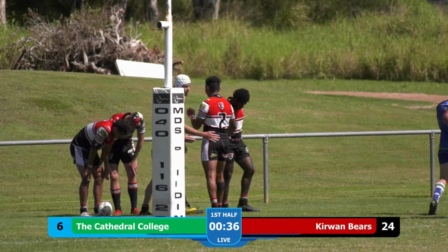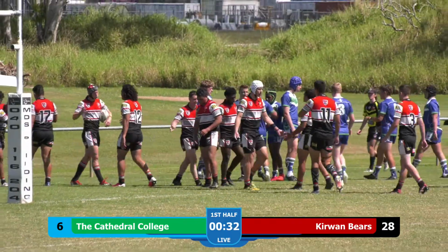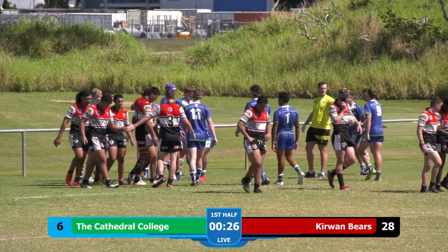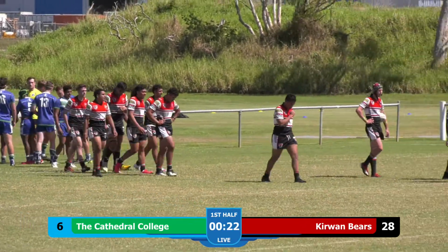And as we've seen in the NRL, the scrums have been a really good place to attack from. What it does is give attackers the opportunity to get one-on-one with defenders. Once you do that, if you've got good footwork and good pace, which the Kirwan fullback has, it's made it very difficult for TCC.